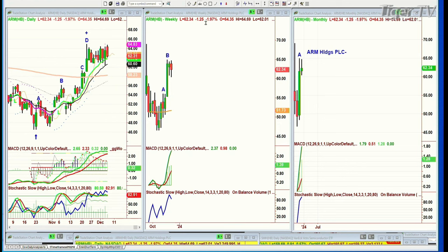But this is one I wouldn't be surprised, in the monthly chart since an IPO, that this has started the big move to a peak A, maybe this month, I don't know, then a B, then a C, and then a D to an all-time high at some point looking out. So I hope that helped.